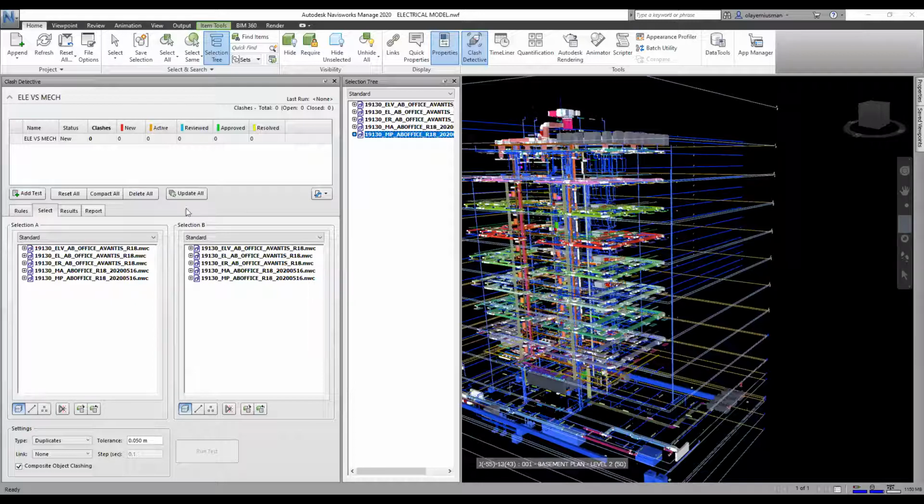Okay, thank you. Like I was saying earlier, I'm creating electrical versus mechanical clashes just to know if there's any pipe running through in the wrong direction. So this is the first part, the first selection. Selection A is going to be your first element, selection B is going to be your second element.